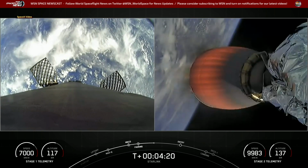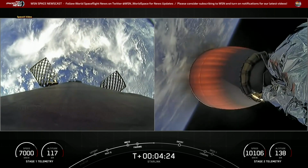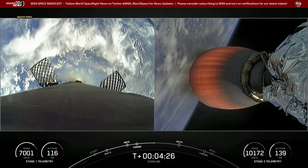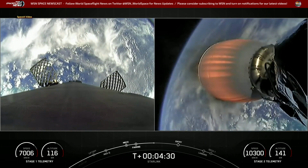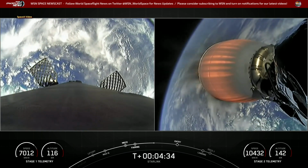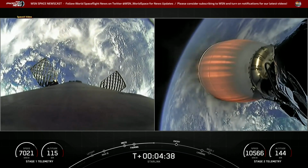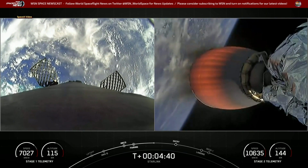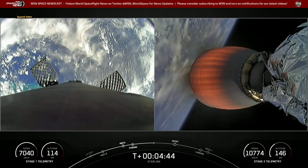Acquisition of signal, Bermuda. And the V2 mini Starlink payload is still attached to the second stage vehicle. Vehicle is on nominal trajectory. And good callouts there. As I mentioned earlier, today's Starlink mission marks SpaceX's 25th mission this year and second launch of our V2 mini Starlink satellites.